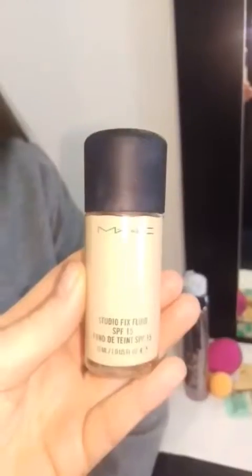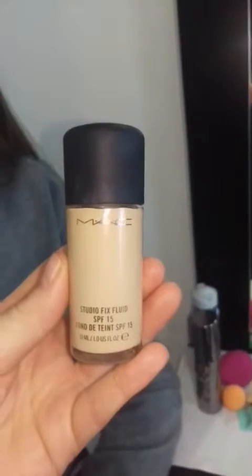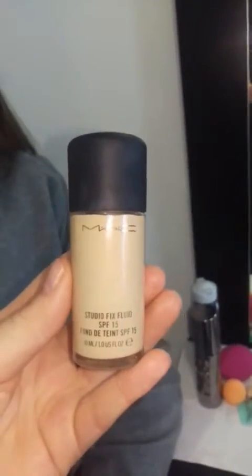So I have to make sure that all the products I'm using are non-comedogenic. Comedones are blocked pores that you'll see. Blackheads is another word for it. So make sure they're all non-comedogenic. So the foundation I'm using is the MAC Studio Fix Fluid. It wouldn't be an everyday foundation, but for special occasions it's perfect. So I'm going to apply that on her skin in a stippling motion.